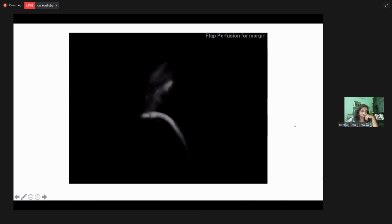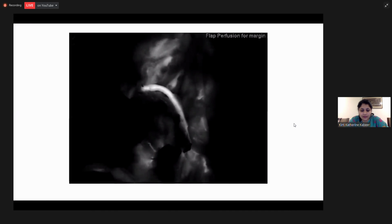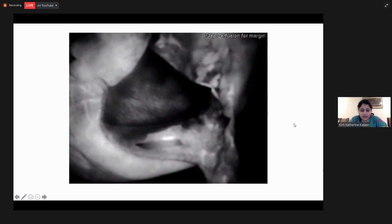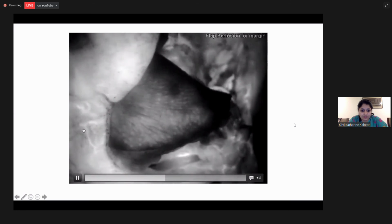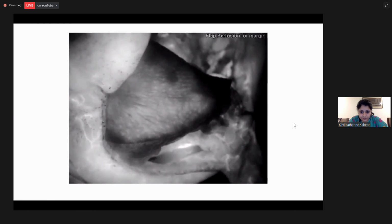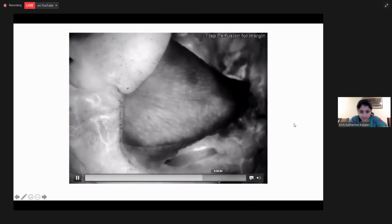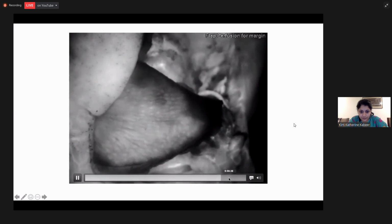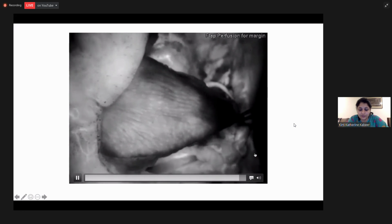Yeah, so you can see the dye lighting up over there, slowly going into the flap area. And that's how the end result looks as it keeps going further. See it lighting up all through to the end. So this is mainly to look at the margin assessment and just to see how the vascularity is right up to the edge of the flap.